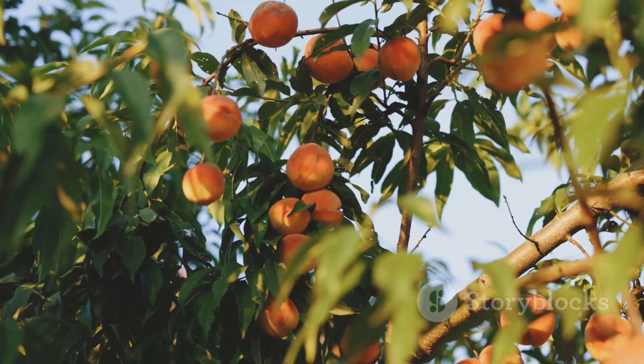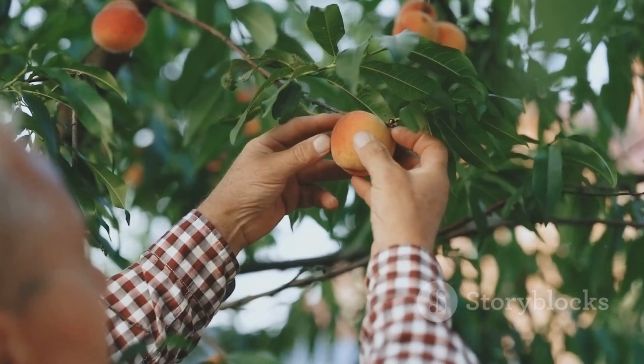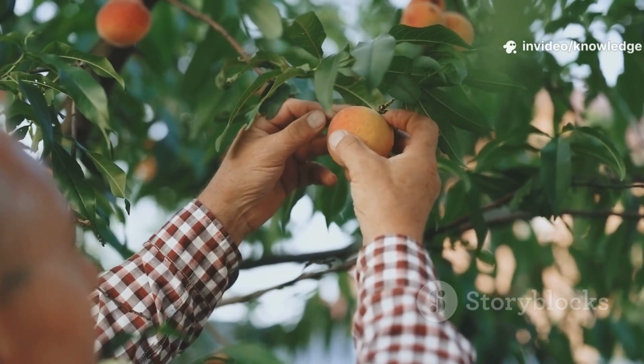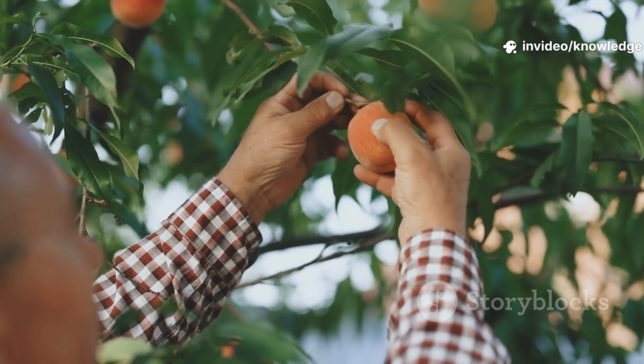Whether you're a seasoned gardener or just starting out, peaches offer quick rewards and lasting beauty. So start with a bare root peach tree this season, and before you know it, you'll be harvesting armfuls of sweet, juicy fruit, proof that sometimes the fastest really is the best.